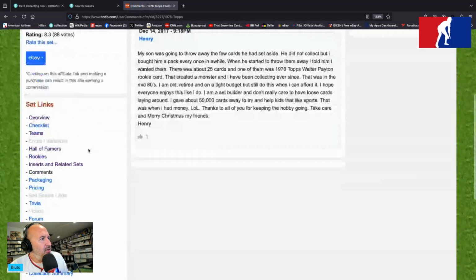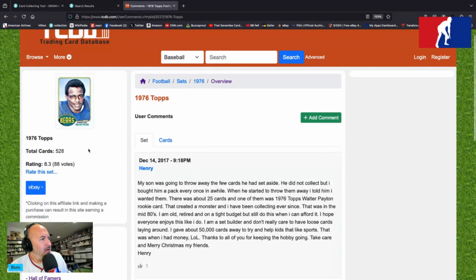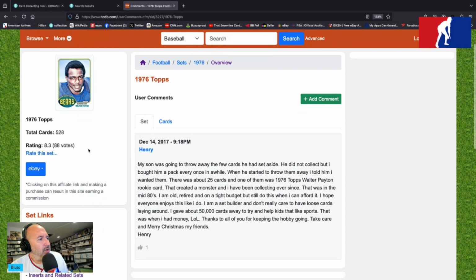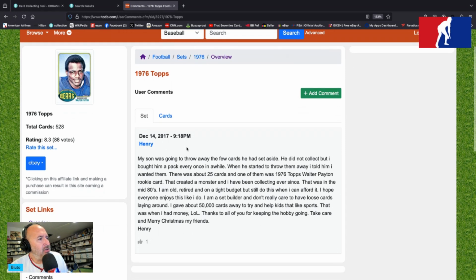Comments. There's one big long comment here. My son was going to throw away a few cards he had set aside. He did not collect, but I bought him a pack every once in a while. When he started to throw them away, I told him I wanted them. There were about 25 cards, and one of them was a 1976 Topps Walter Payton rookie card. That created a monster, and I've been collecting ever since. That was in the mid-'80s. I am old, retired, and on a tight budget, but still do this when I can afford it.